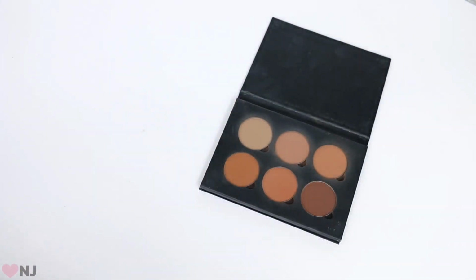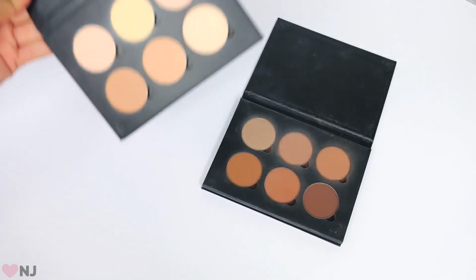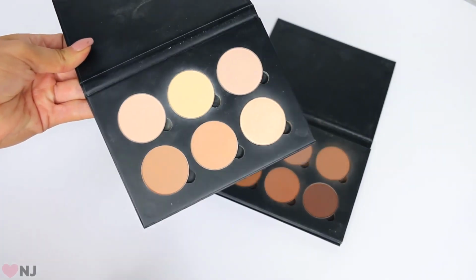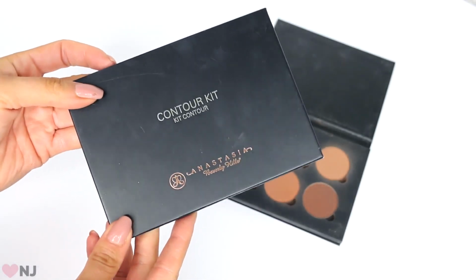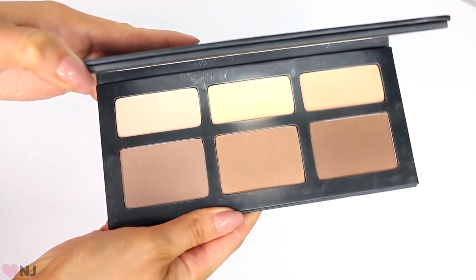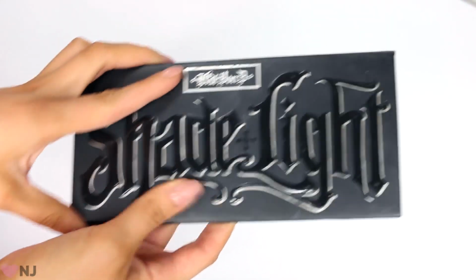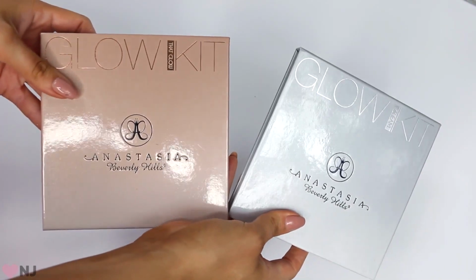Now these are the powder version of the previous ones, so again Anastasia Beverly Hills. I have reorganized mine into the lighter highlighting shades and then the darker contour shades in the other palette. It just makes it easier for me as a makeup artist to organize. Next up, once again, super famous on social media, the Kat Von D Shade and Light palette. Really love the pigmentation and quality of this palette, and apparently she's coming with refillable pans too.